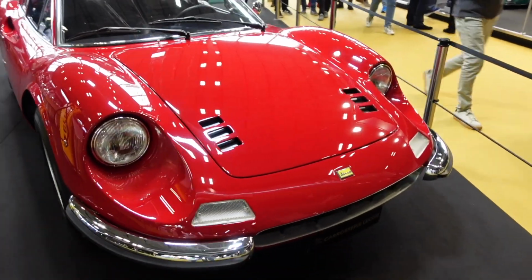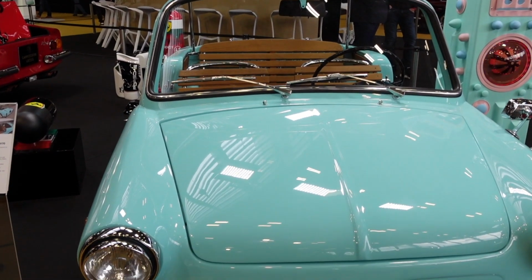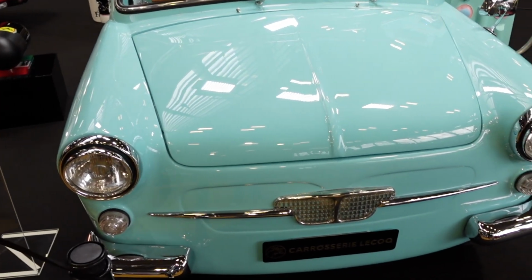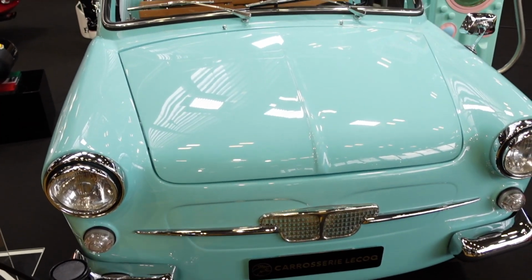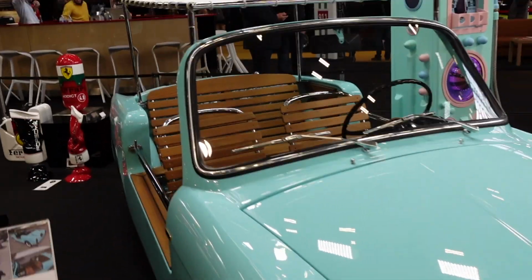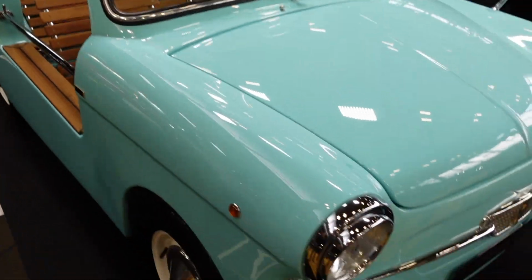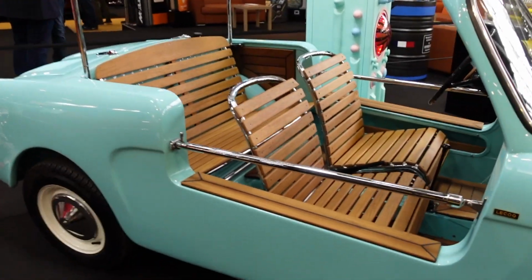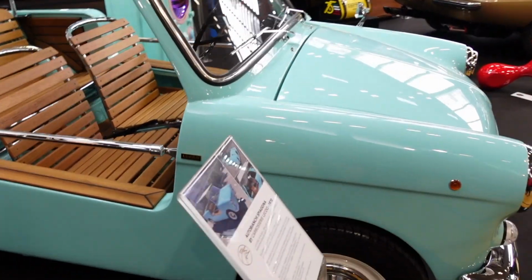Yeah, quite cool. Here we have a special Autobianchi Bianchina by Carrozzeria Lecoq from 1970. Looks like the Fiat model without a roof. Yeah, it looks like a quite fun car to go to the beach or drive around the golf course or anything like that. Cool wooden seats and a beautiful color to it.